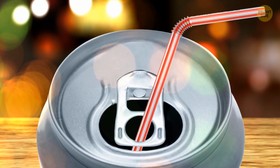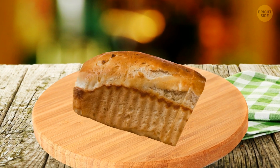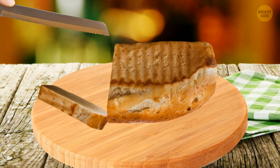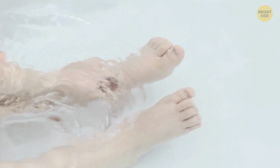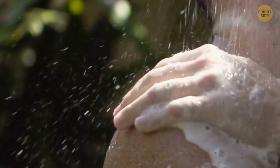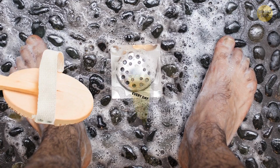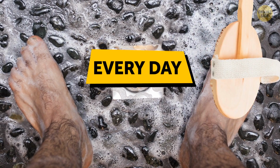This way, your straw will remain in place. To cut bread more easily, turn it upside down and start from the bottom. Don't neglect washing your feet thoroughly when taking a shower. The foamy water sliding down your legs is not enough. Dermatologists say you should scrub your feet every day to prevent the spread of bacteria.